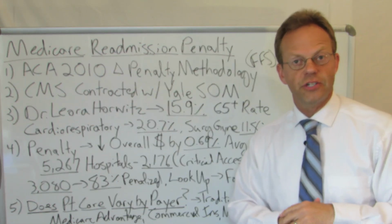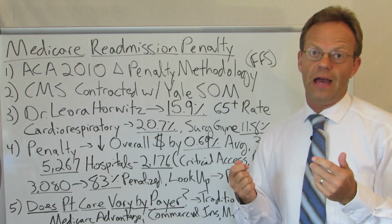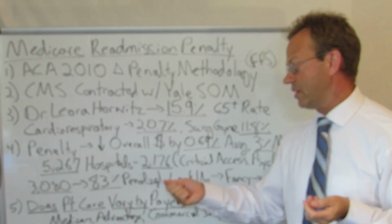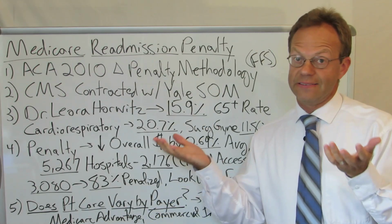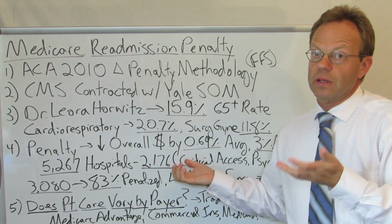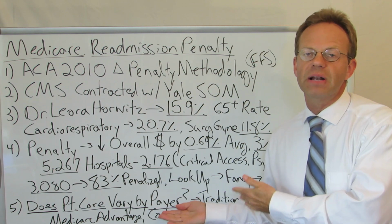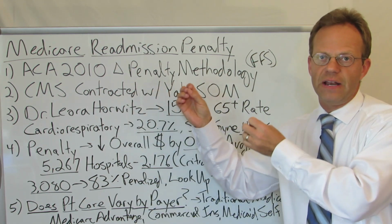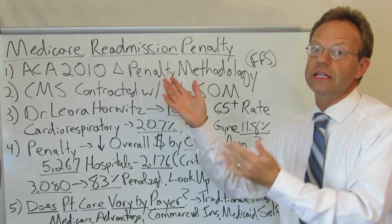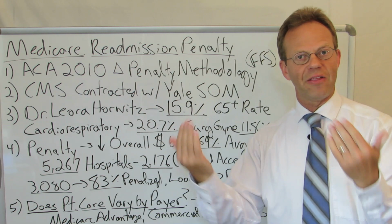And I'll leave a link in the show notes to the Health Affairs study that actually found that there was a higher mortality rate for Medicare patients vis-a-vis commercially insured patients at the same hospital. Again, risk-adjusted. But I'm not here to answer that question today, but it's important to understand the financial pressures that hospitals are under from Medicare, specifically as it relates to financial penalties for readmissions and how they're measured. And that's my point for today.